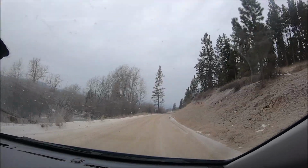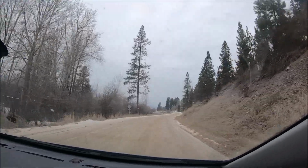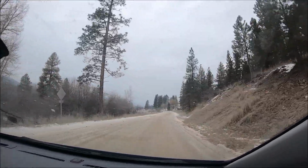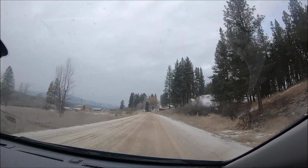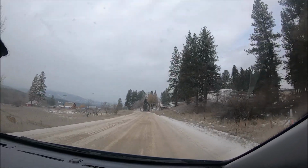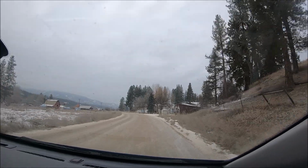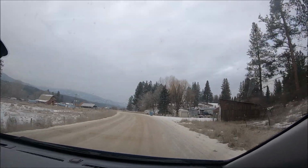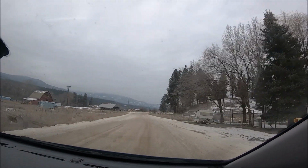We are back on the dirt road, or it looks like dirt right now, but it's actually snow and ice covered. But they put gravel down over it in places so that there's some more traction, and that makes it look like pure dirt, but it's mostly snow and ice covered. So we're about to be back home.